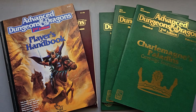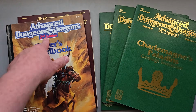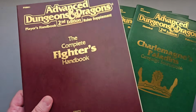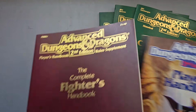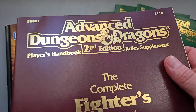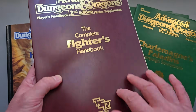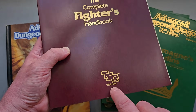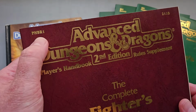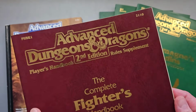So I talked about this Leatherette series, and let's talk about what that means. In 1989, TSR published the second edition of Advanced Dungeons and Dragons, okay? And right away, pretty much right after this, they published this book, The Complete Fighter's Handbook. You can see here, it's very plain. The cover is just plain brown. It just has the AD&D second edition logo, the TSR logo, and then the Complete Fighter's Handbook title, and that's it. And the product number PHBR1, Player's Handbook, Rules Supplement 1, and then the product number 2110.